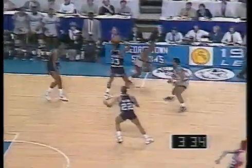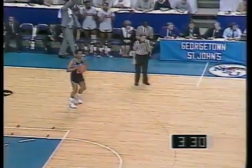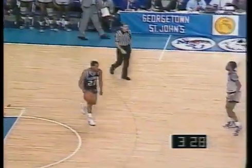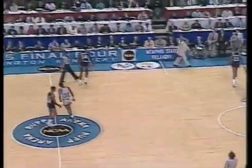They lose it. Bounced off Brodnack's foot, right to Dwayne McClain, and now Villanova trying to regain the lead. Rollie wants a timeout. He wants to set strategy. Excellent move by Rollie Massimino.